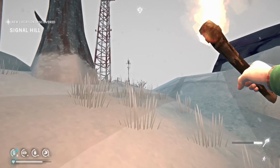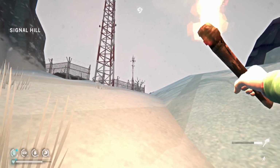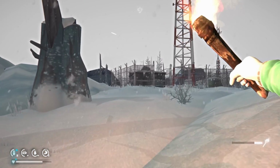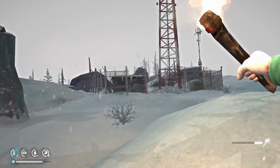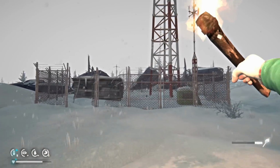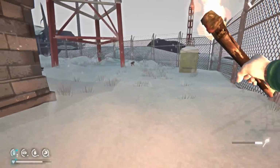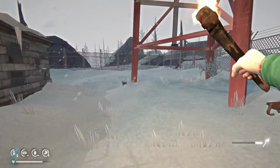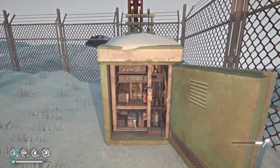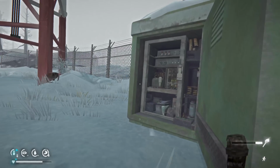Alright guys, here we are, Signal Hill. There is one of these. Alright, I thought I heard something. Okay, we're fine. We're good. Yes, so, yeah, look at that. There is most definitely one of them. Interesting. Oh, shoot. I should have went in with the torch. Oh, well.